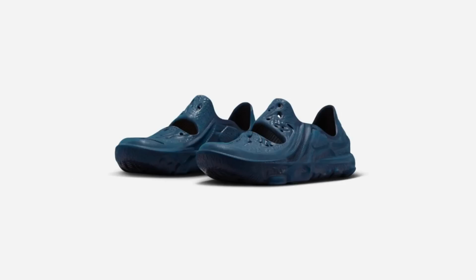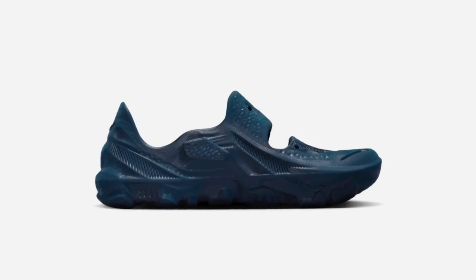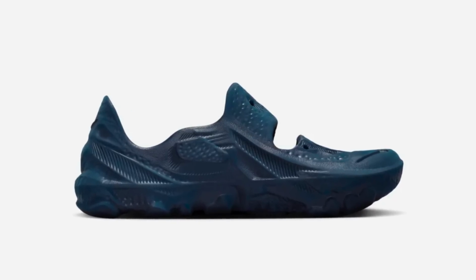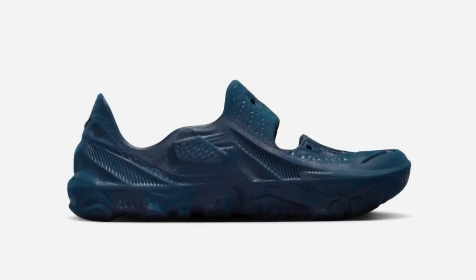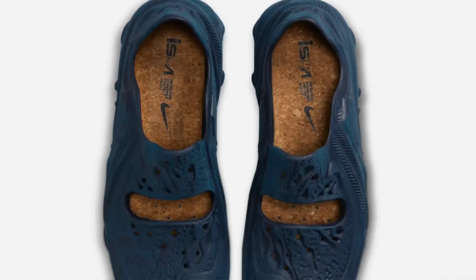Moving on to August 2nd, we've got the Nike ISPA Universal Midnight Navy. The foam clog trend is peaking like crazy right now. It's ridiculous. There are just foam clogs coming from every brand. Brands that I didn't even know existed are releasing foam clogs, and now Nike's getting in on it. And while I really like Nike's ISPA department because they do stuff that's crazy and different, this particular shoe is a miss in my opinion.